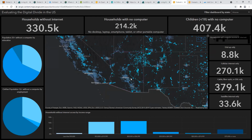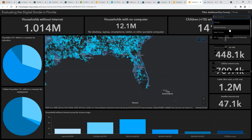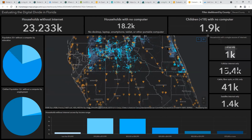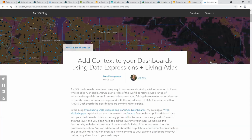And now this dashboard was also available in Living Atlas. We actually had Manatee County in Florida take that dashboard and create their own version from it. And they said, well, we want to be able to explore the counties within our state. And so they took our dashboard, customized it, and made it focus on the story that they wanted to tell, but it just uses all that same Living Atlas data. And we'll share this out as well, but we also have a blog if you're interested in knowing how to do this yourself. So we have a lot of resources that are available to you to do this.